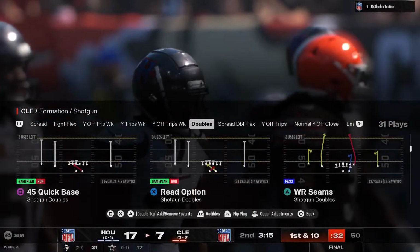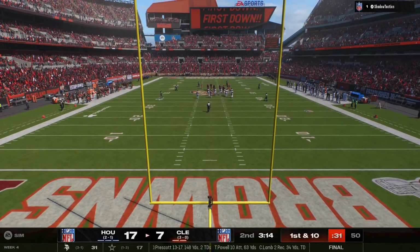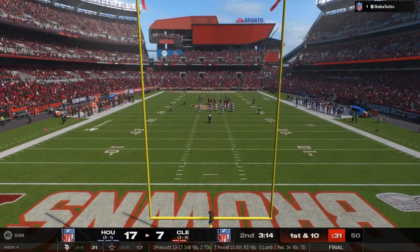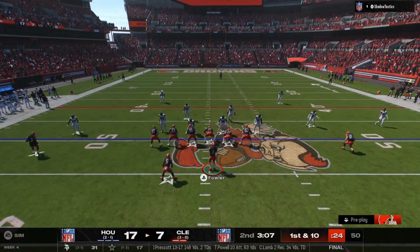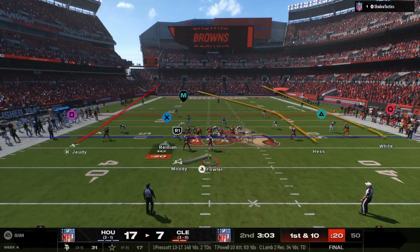This is what every offense looks to do, Mike. They want to attack the middle of the field. That's the most valuable real estate in football. And oftentimes, that's where the chunk plays come. Give it to your receiver on the move and let them do the rest.